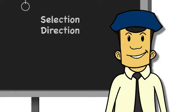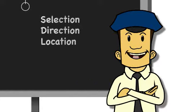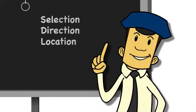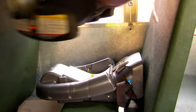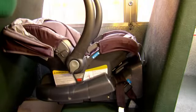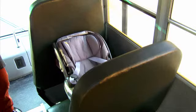So we talked about selection and direction. Next up is location. Well, that's obvious. On the bus, right? There's more to it than that. Rear-facing CSRS should be placed in the front seats of a school bus to take advantage of the location of seat belts or latch. The front seat on a bus will often have a flexible front panel that can make it easier to fit a rear-facing CSRS.